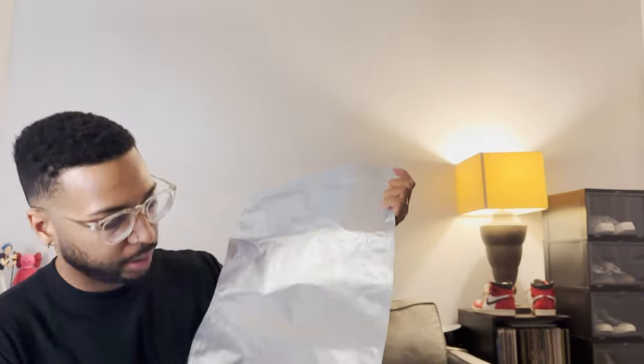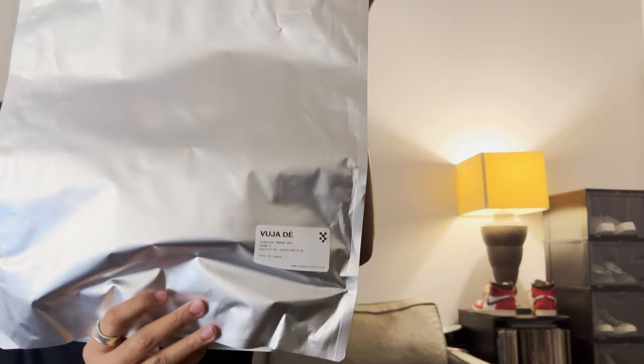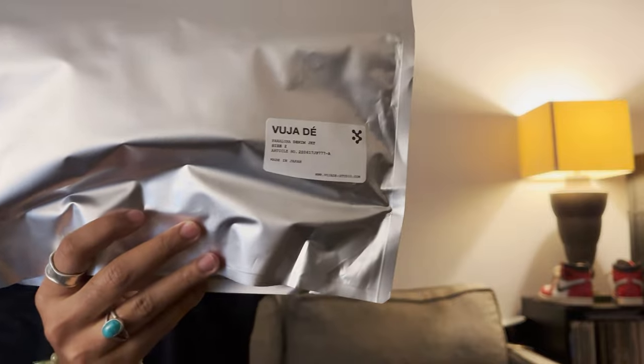Oh, and one last thing. Typical Vuja sort of packaging, kind of silver garment bag, and then you have a little Vuja tag. I ended up getting a size 2 in the jacket, which I guess would be like a medium to a large kind of thing, because they had sizes 1 through 3, and I ended up with a 2. I figured that would be more of like a true to size.